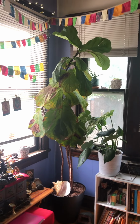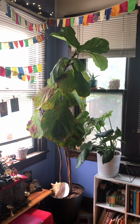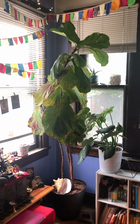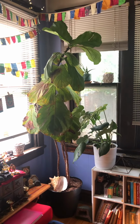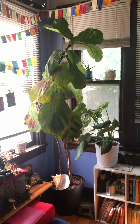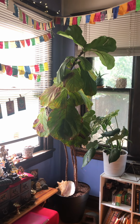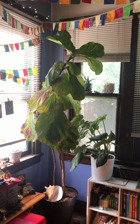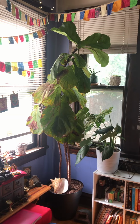Initially, I was not going to do that, and the plan was never to bring her inside. The plan was to keep her outdoors and keep her happy out there, repot her in appropriate soil and a larger pot, with some clay pebbles at the bottom to keep her roots happy. And then, I guess, eventually bring her to my mom and dad's where they have plenty of space for her.